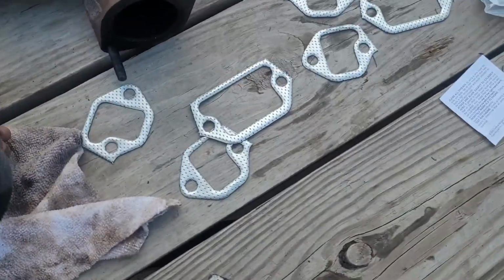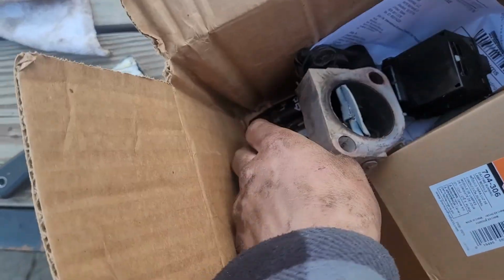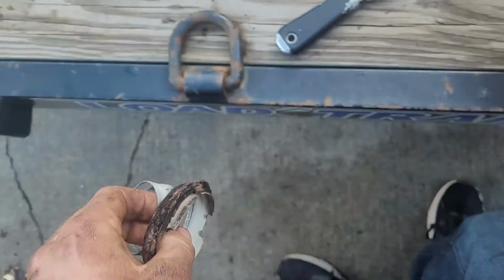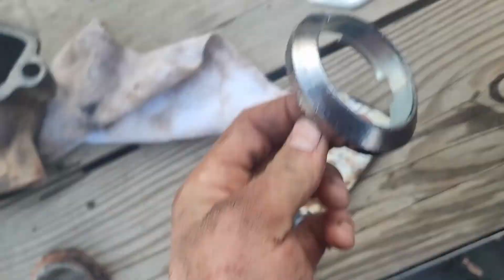The thing is, on this side, I'm going to just get it and show you. All right, so in here, this is where I've kind of kept everything. Here is one of the old donuts. Let's take a look at this right here and compare the size.